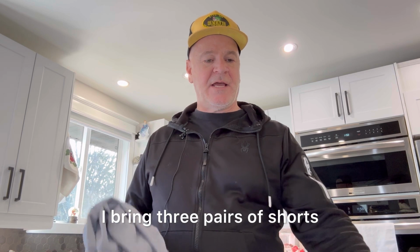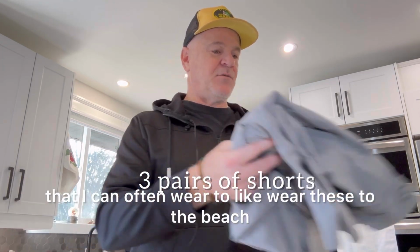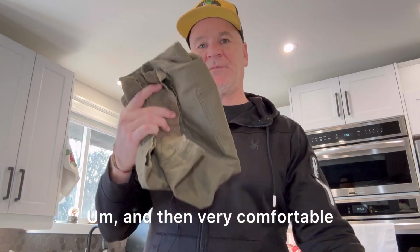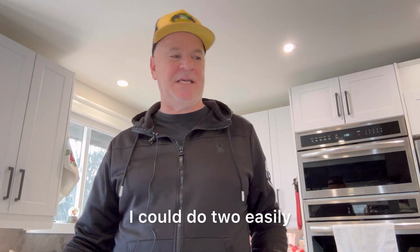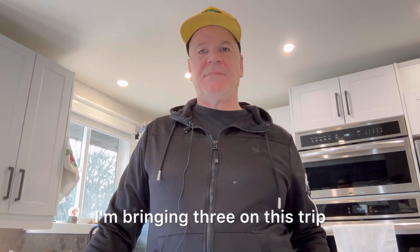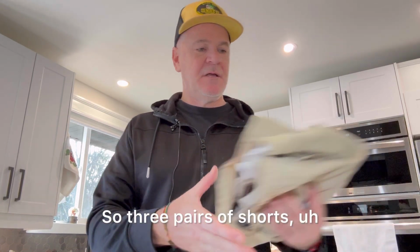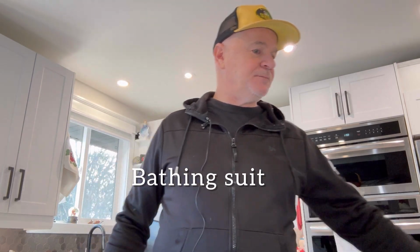I bring 3 pairs of shorts. Now these are shorts that I can wear to the beach. I can wear them out. They're decent, and very comfortable, casual type shorts. I could do 2 easily, but I'm bringing 3 on this trip. 2 would be great, but yeah, so 3 pairs of shorts, a bathing suit. That's it, 1 bathing suit.